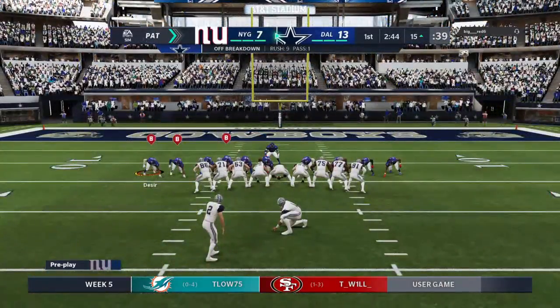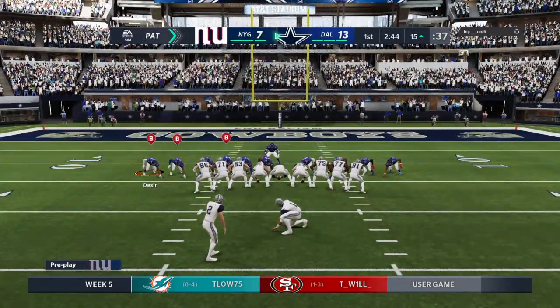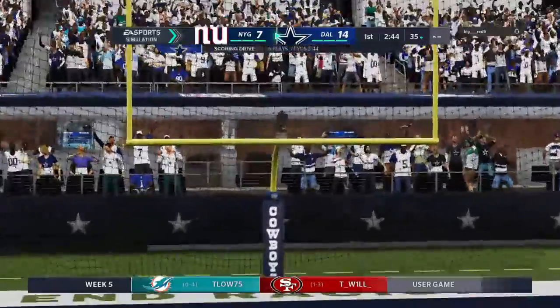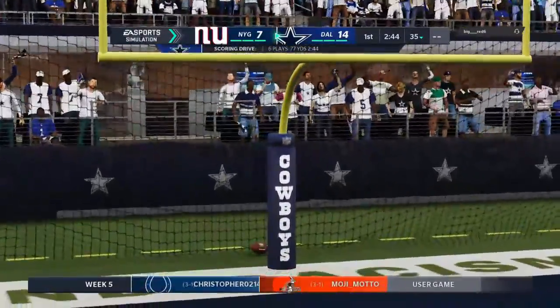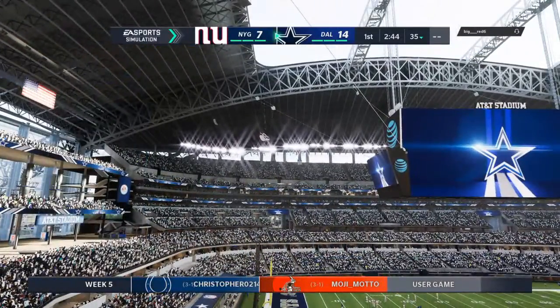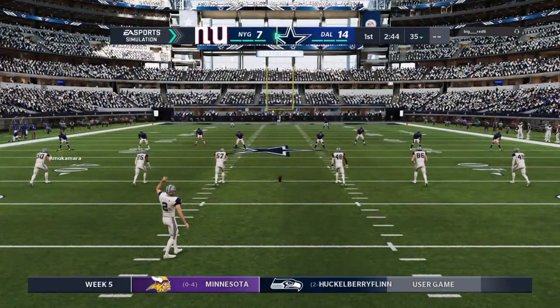Ezekiel Elliott, his 4th touchdown on the year. And the Cowboys have taken the lead. It's up and good, and it's 14-7 now here in the first quarter. Cowboys 14, Giants 7.